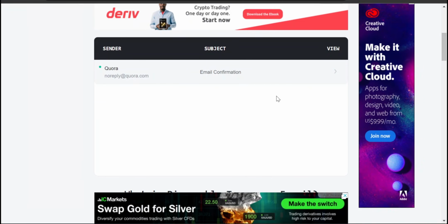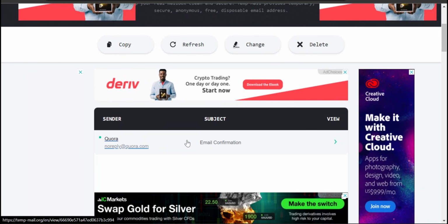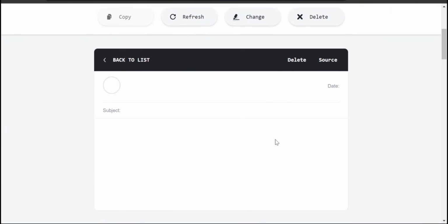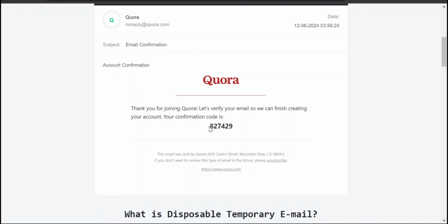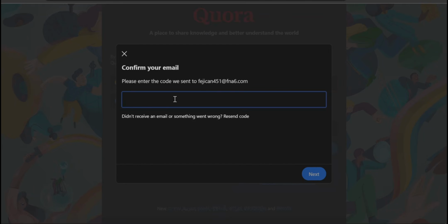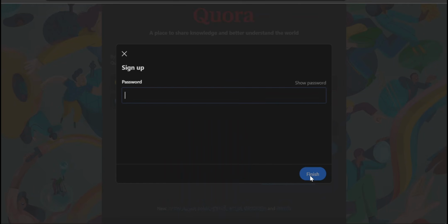So currently, every couple seconds, your temporary email actually refreshes the inbox to show you new emails, right? So I'm going to open up the email from Quora just by clicking on that. Then let's scroll down and see the subject, see what the email is about. This is my code right here, 827429, right? So I'm going to come over to Quora and put in my 827429, and then click on next.